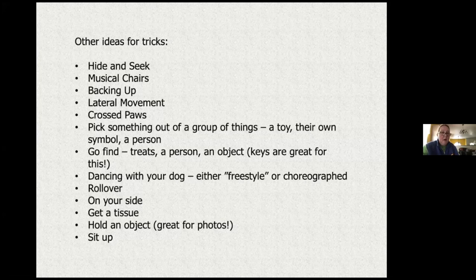One of my first therapy dog's absolute favorites was go get a tissue. I would pretend to sneeze, and I would have the tissue box there, and she would pull one out and hand it to me. Holding an object, great for photos, of course, hold that thing in their mouth and take that photo, or sitting up, begging, sit pretty, whatever you'd like to call that. So those are just some different ideas.